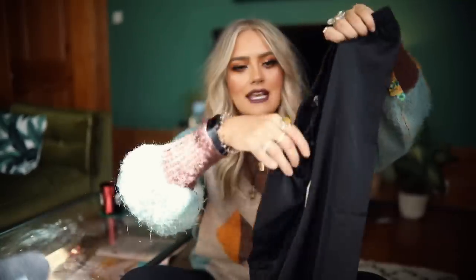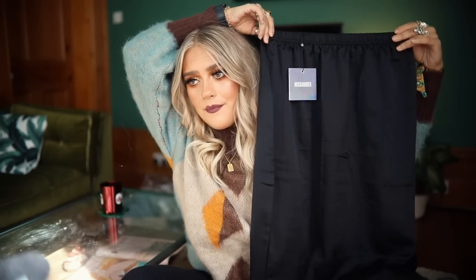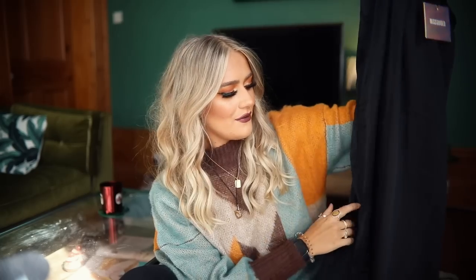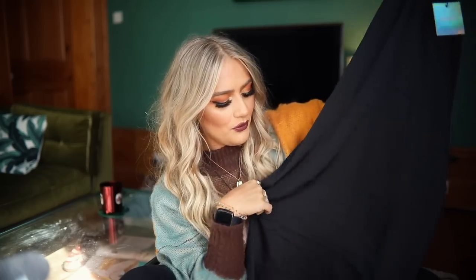Let me know. Right, we've got another little number here, a little skirt from MISSGUIDED. I haven't tried this on yet, but it's just a basic midi skirt with a little slit in it. Very much a basic, something that I'll wear all the time with jumpers, t-shirts. I just felt like it was something that was very much missing from my wardrobe.